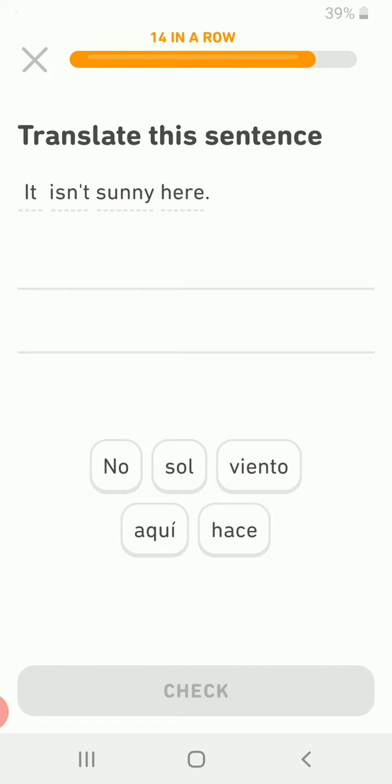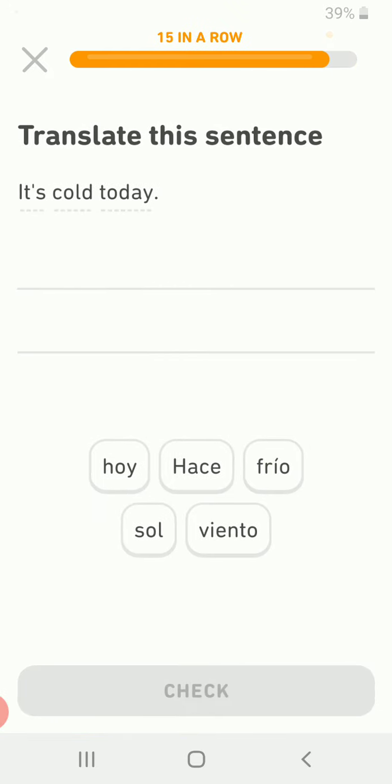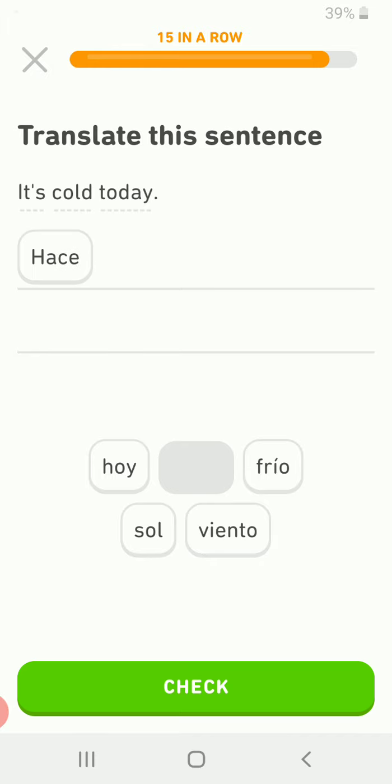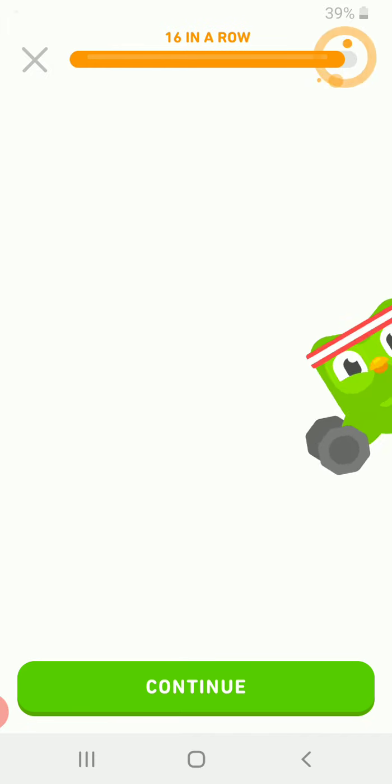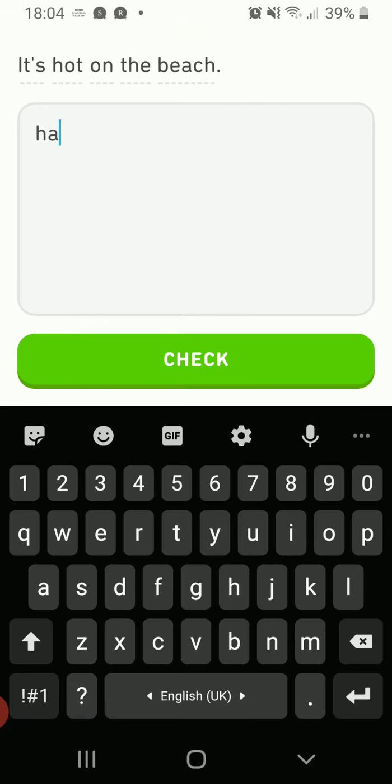Yes, it isn't sunny here. No hace sol aquí. And it's cold today. Hace frío hoy. And what else is that it's hot on the beach. So we can say hace calor a la playa.